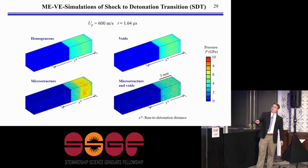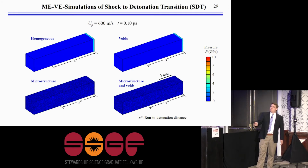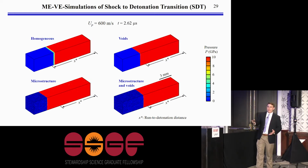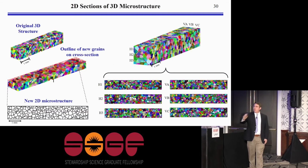And the nice thing is, again, we're comparing homogeneous voids and microstructure voids. If you look closely, you can really see that it's not just this nice uniform case. There are really these individual void collapses and everything going on, and we can use this to tailor this information.